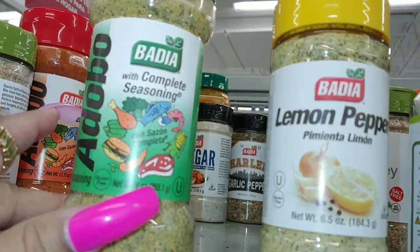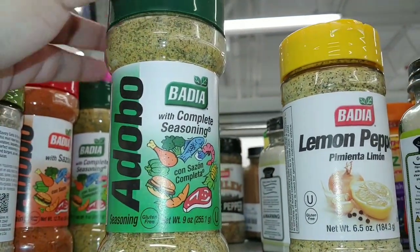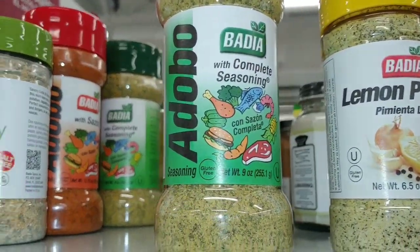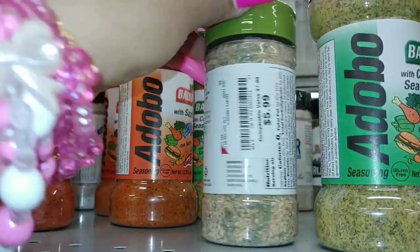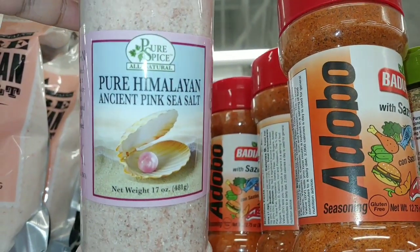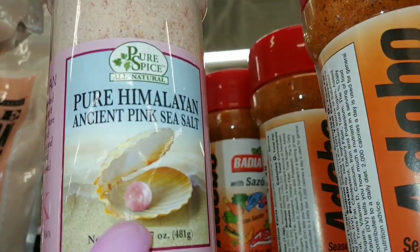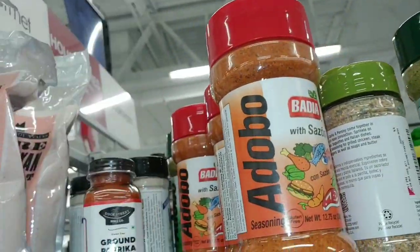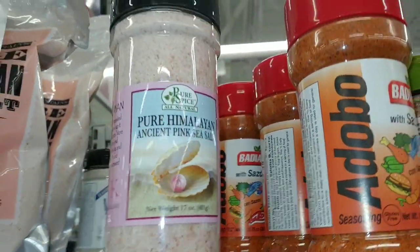This one with complete seasoning, con sazón completa. I love adobo. I use this on all of my foods mainly because I just really love that. And then the garlic parsley is $6. And then the pure Himalayan ancient pink sea salt. I like the packaging because it's like a cotton candy pink, like my nails. And then it has a little pink baby pearl inside the seashell. That's pretty. And this one is $4 and it's real heavy and it's 17 ounces.